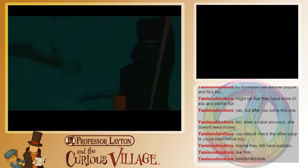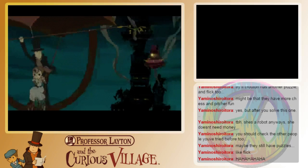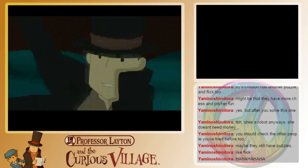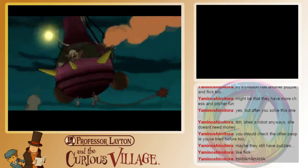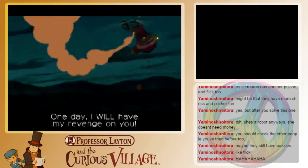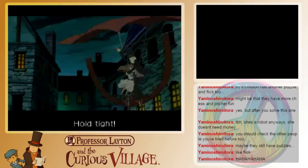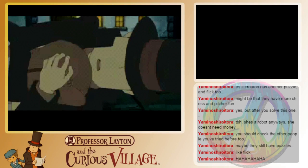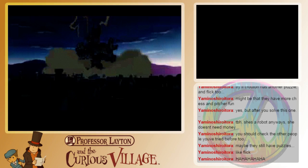Oh no. Layton, I'll smash you right out of the sky! No! This isn't over yet, Layton! Just you wait! One day, I will have my revenge on you! Hold tight! Forget the Wily Copter! I want the Layton glider!